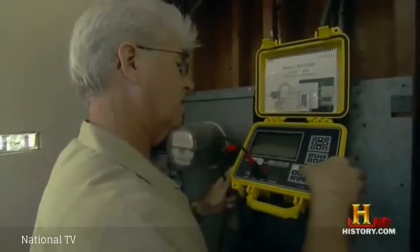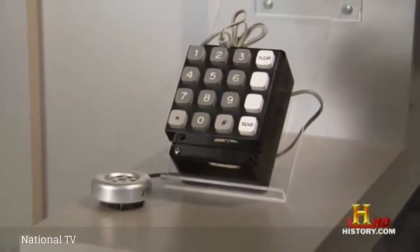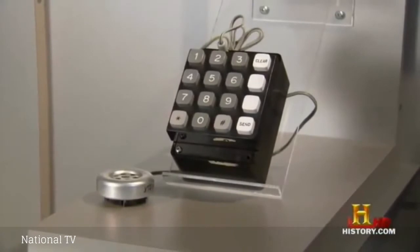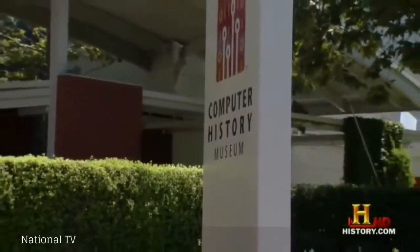Even devices that we find are immediately turned over to law enforcement. It is a federal felony to possess one. Up until recently, it was also a federal felony to possess one of these phone tampering devices, on display at the Computer History Museum in Mountain View, California.